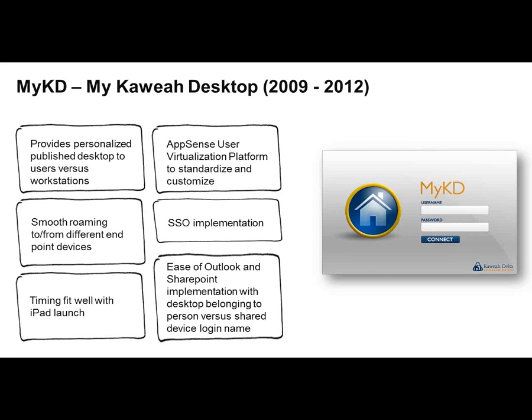Again, using the AppSense user virtualization allows us to customize that desktop for the individual role of the different users. So having one master image, but only displaying the icons and preventing access to other applications based upon their Active Directory group. And then the implementation of single sign-on, so bringing on things like an iPad where people can launch an application without constantly putting in their username and passwords, was a great end-user satisfier by providing that automated access into applications and not having to bring up the pop-up keyboard.